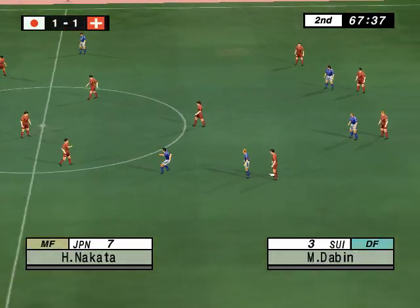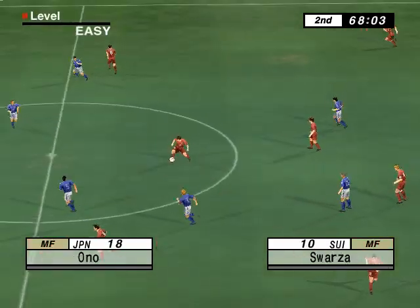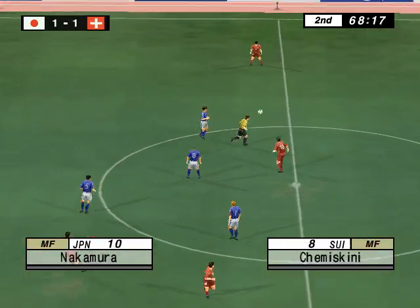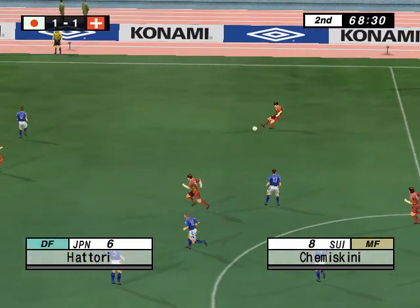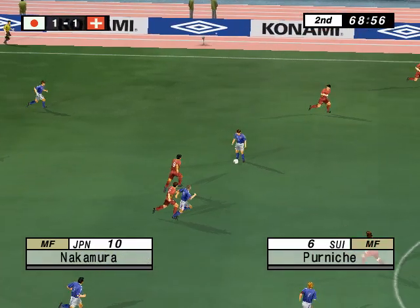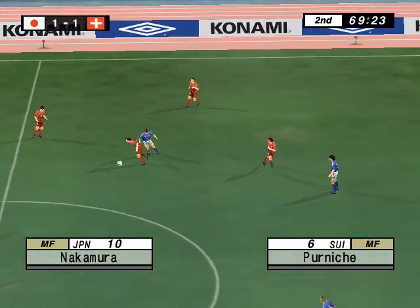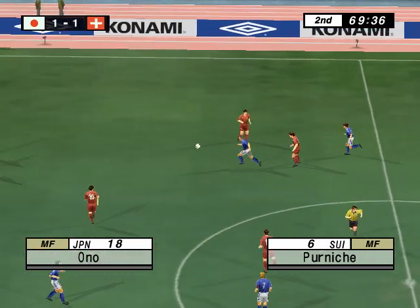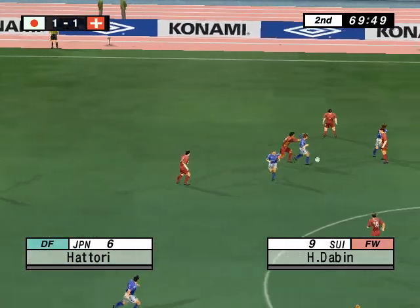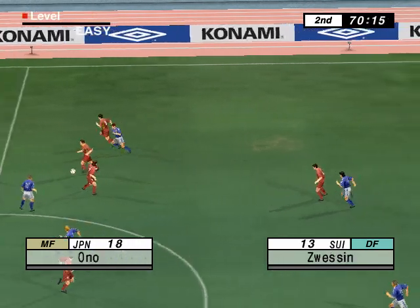Japan are getting plenty of vocal support from their fans, but how will the players respond? Number 10. And he finds someone. That's stolen. Japan are about to make their substitution. I see a player warming up.